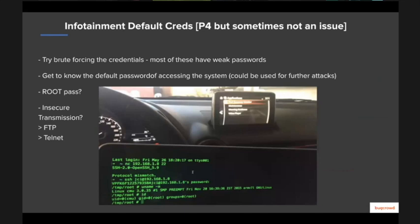And this is actually from my car. So basically, if you have infotainment default creds, sometimes it's an issue, sometimes it isn't. But we have a VRT for insecure transmission. So what if you could prove to the program owner that one of your infotainment systems allows me to telnet or work with FTP? You can actually prove that there is insecure transmission on an infotainment. So that's possible. It's possible that you can be rewarded for that.